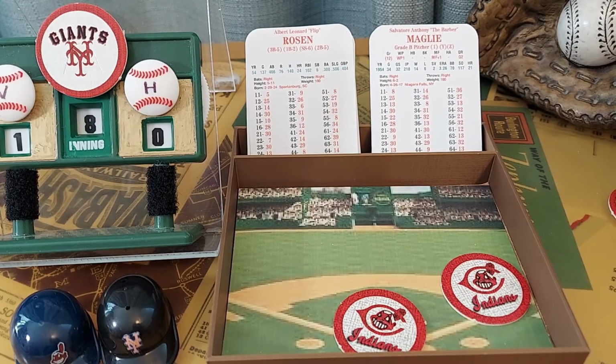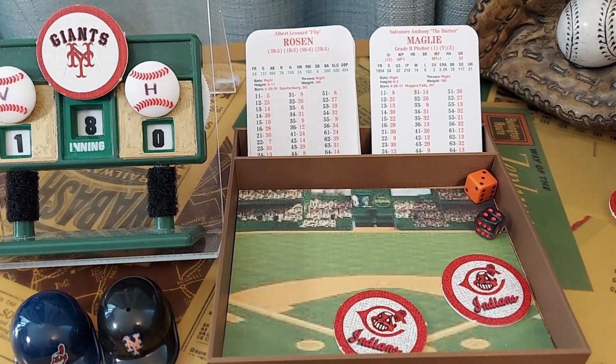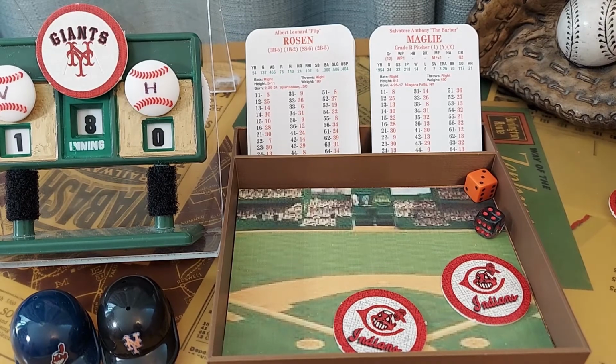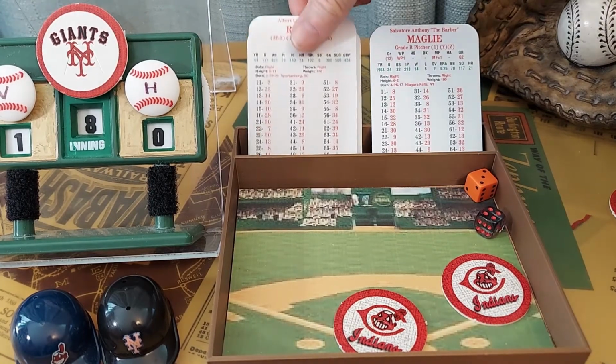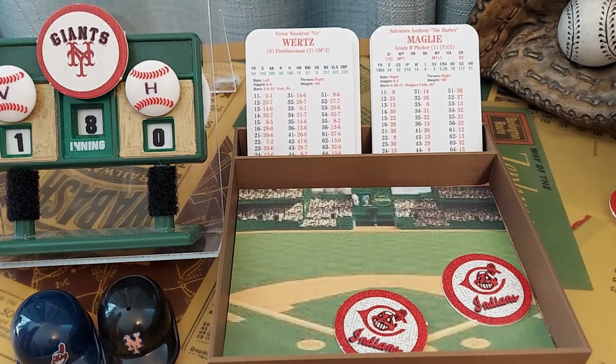Here's a pitch to Al Rosen. 4-3 is a roller back to the pitcher, Magley. Fielding column 2, that's going to be not a roller. It has a Y modifier. It's a strikeout caught looking. So the runner stays at first. One away, Vic Wertz. Wertz doubled his last time up.